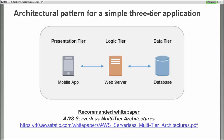The logic tier is what we built in our walkthrough, using Amazon API Gateway as the front end, or the door, and Lambda as the intelligence, or the back end, within this logic tier. The data tier called out to Amazon DynamoDB for storing user information. Now, I've also included a link to a white paper that AWS published to elaborate on this architectural pattern and how these two services combined, API Gateway and Lambda, work as a very effective logic tier.